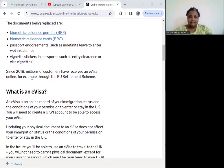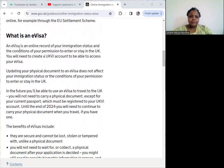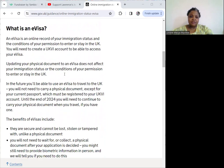Since 2018, millions of customers have received an e-visa online, for example, through the EU settlement scheme. So what is an e-visa? An e-visa is an online record of your immigration status and the conditions of your permission to enter or stay in the UK. You will need to create a UKVI account to be able to access your e-visa.